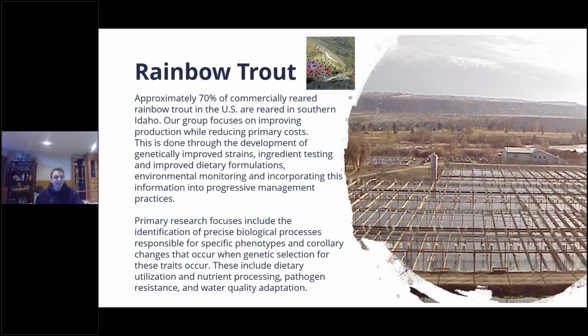On the basic side, for the research that we do, we look to identify the biological processes responsible when you select for specific phenotypes and what other changes occur in the animal. Some of these we look at specifically are dietary utilization, which I'll address a little bit further, nutrient processing, pathogen resistance, and again, water quality adaptation.